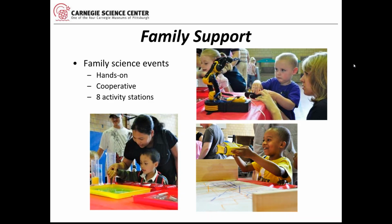We usually do find that even though we don't ask families to rotate, we don't time them, we don't give them, for example, 5 minutes at each station, they walk on their own time from table to table as their interest dictates. But we do find that families want to visit every table and students want to visit every table, so they do take advantage of everything that's there for them.